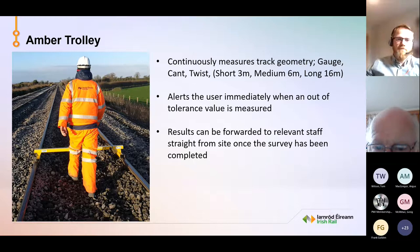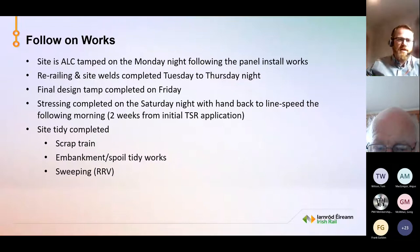Then follow-on works. So this is the following week. The site is ALC tamped to remove any defects on the Monday night following the panel installation works. Re-railing and site welds then are completed from Tuesday to Thursday night.